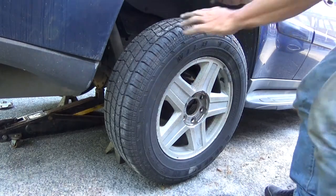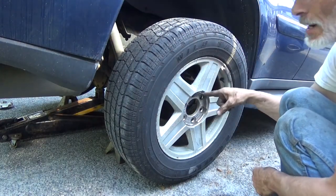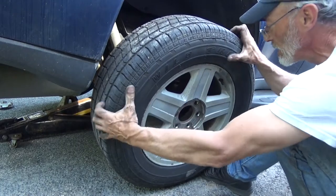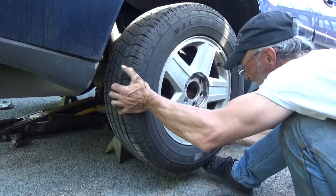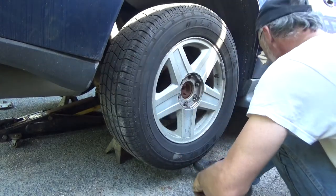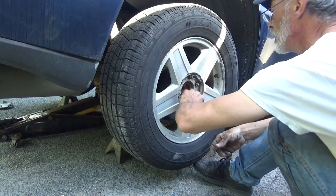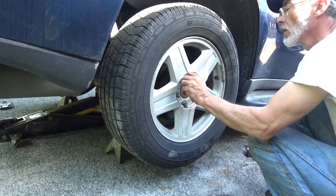And I don't know if you guys can see this or not. We got about 4 inches to lift this tire, and this tire's big, it's heavy. I put my foot underneath the edge of the tire, put it a little bit further back than it needs to be, so I can roll it up onto my foot, and then I can use my foot to help me lift it and line it up. Put it on. One lug nut on the top, one lug nut on the bottom. I put the rest of the lug nuts on and torque them down.